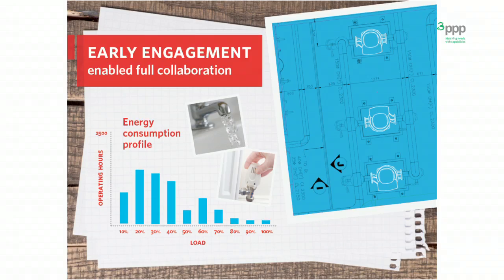So, as I mentioned, the benefits of this project were twofold. Yes, to us as a manufacturer from a product development point of view, but also as a collaboration between ourselves and Vital. We have quite a good relationship with Vital, which is essential to the way that we developed this project.